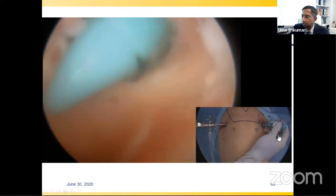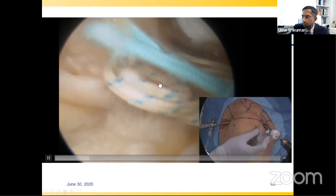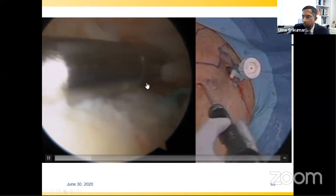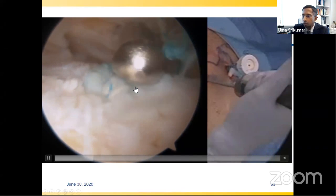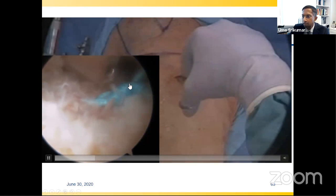We place a 5.5 millimeter cannula from the anterior portal. We irrigate the joint, and a lateral portal is made with the assistance of a spinal needle. We enter there, debride the old rotator cuff footprint. Some of these sutures are debrided as well. You can see the anchor is right here where the sutures are coming from.